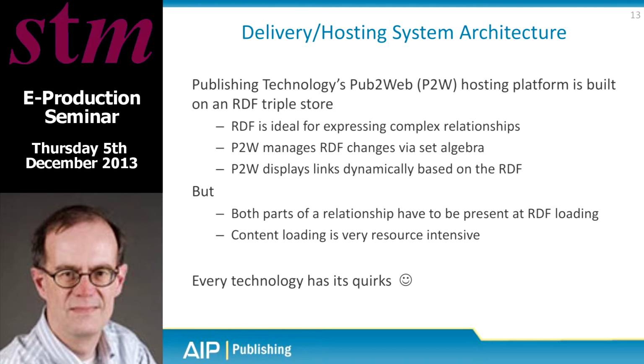From an architectural standpoint, our partners for this are Publishing Technology, with their Pub2Web hosting platform, and Access Innovation, whom you'll hear from later in the program, for the semantic enrichment and the disambiguation. A solution that integrates these two vendors and our own content management systems has to take into account how all the systems work. Publishing Technology's Pub2Web hosting platform is built on an RDF triple store, which is a cool technology and very useful for creating these kinds of relationships, that this author page points to this article and so forth and so on.